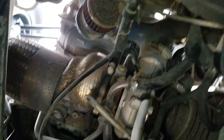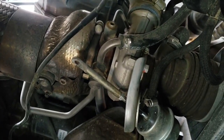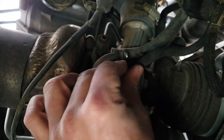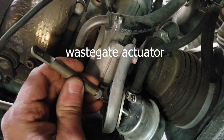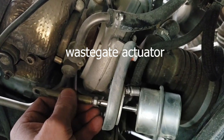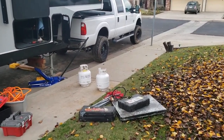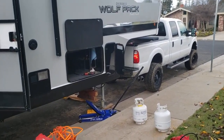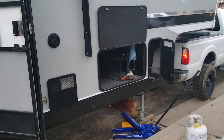So check this out. I went to set the wastegate actuator, the crock pressure, and our wastegate's broken. Look at that. Broken. So we're just trying to get to the damn desert, and I keep running into one problem after the other. But we're about there.